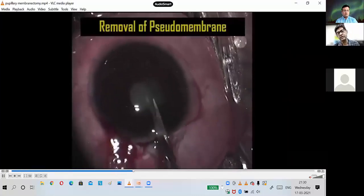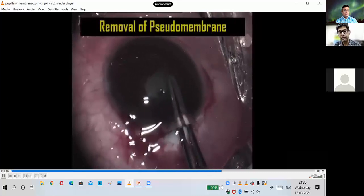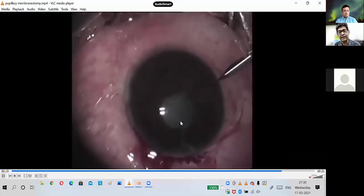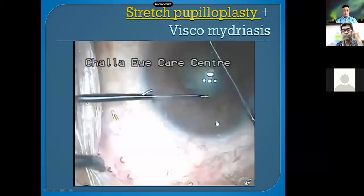He uses a scissor to cut the pupillary membrane and then uses a forceps to remove the pupillary membrane from the edge of the sphincter. That allows it to dilate. And after that, you can use any of the techniques like pharmacological mydriasis using phenocaine or maybe viscomydriasis also.